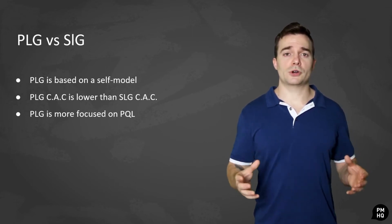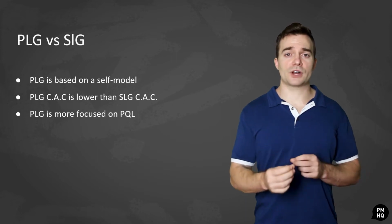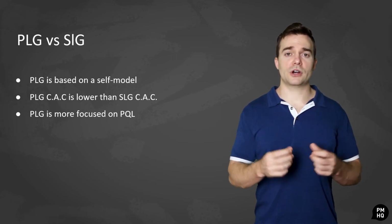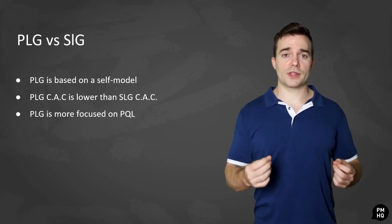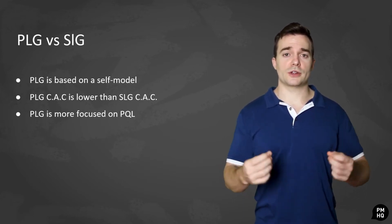Remember that the sales-led approach isn't necessarily a bad thing. Most software companies that operate on this methodology aren't doing so just because they can, but because it is the most viable option for them based on their business model and the solution they're offering.